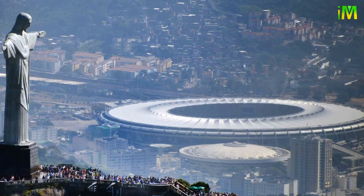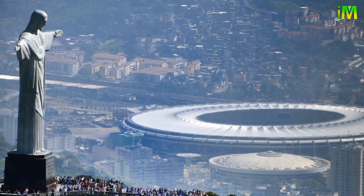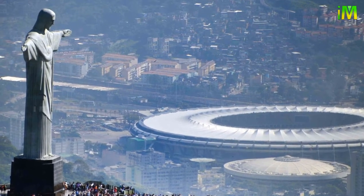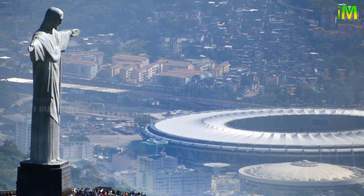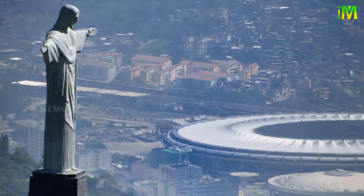Due to the statue's mountaintop position, it's prone to lightning strikes and gets hit around 3 to 6 times a year. Prior to the FIFA World Cup in 2014, lightning struck and broke one of the statue's thumbs.